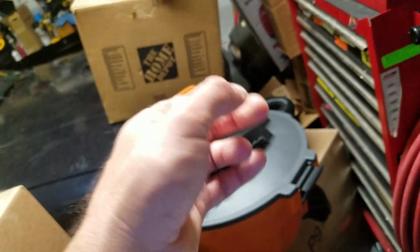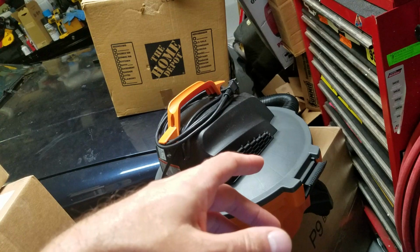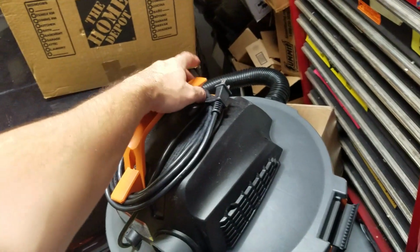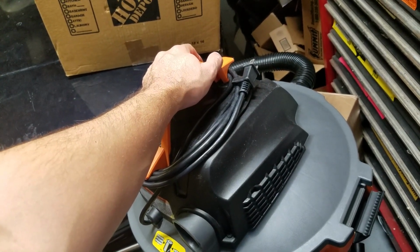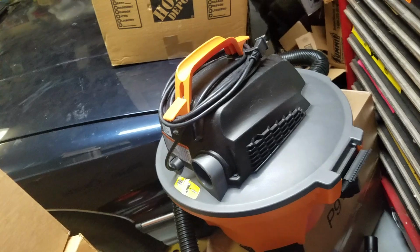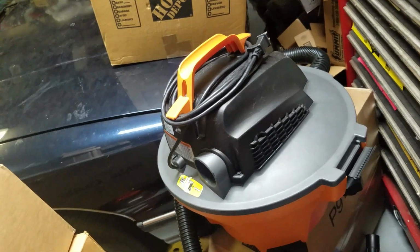They sent me a new power head for another vacuum I have because the on and off switch was bad. And they were sending me on and off switch parts and everything. One worked, one didn't. And they were like, yo, we're just going to replace the whole power head with the switch. I go, are you kidding me? That's really, really nice. I should have kept the old motor on it. It was still kind of okay, but it was a little worn out.